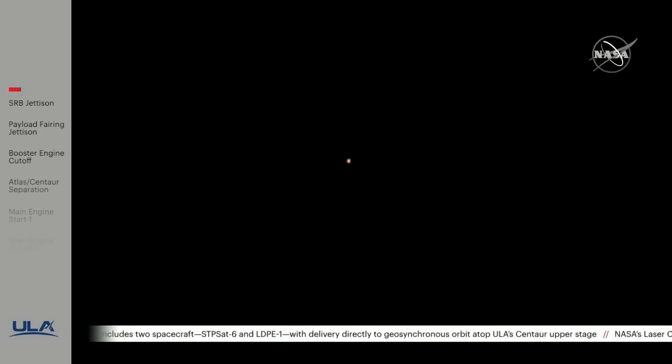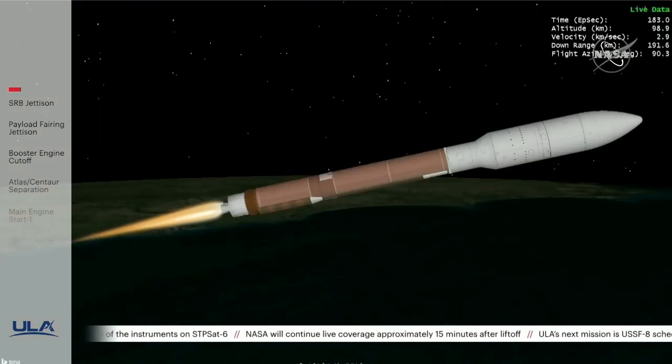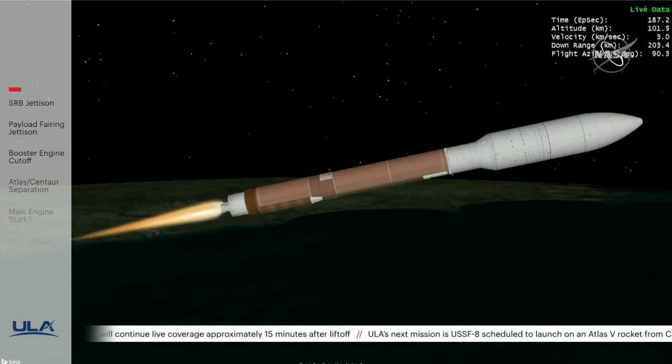And the RD-180 is now throttling to maintain a constant 2.5 G acceleration limit. Engine response and vehicle response looks good. And the Centaur reaction control system is now pressurizing to flight levels. Passing 3 minutes into flight, the RD-180 pump speeds and fuel injector pressures continue to look good. The vehicle body rates look very good for this phase in flight.